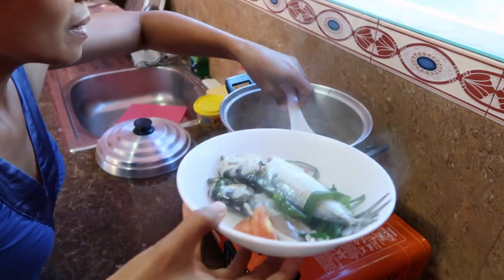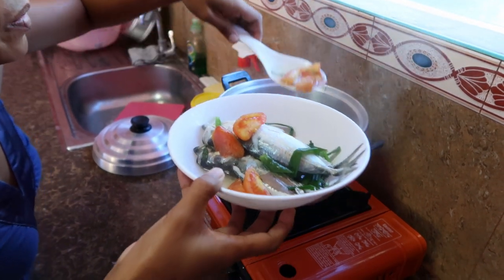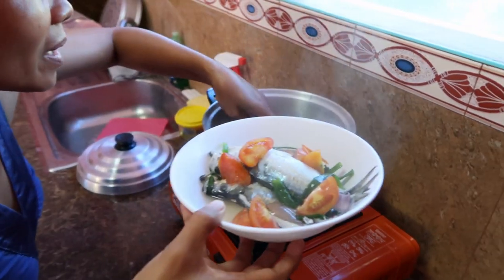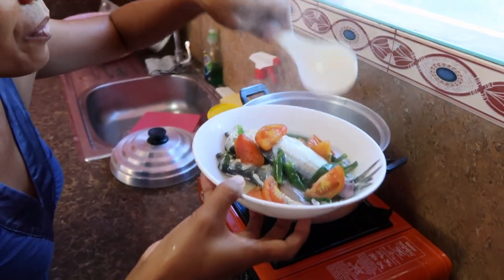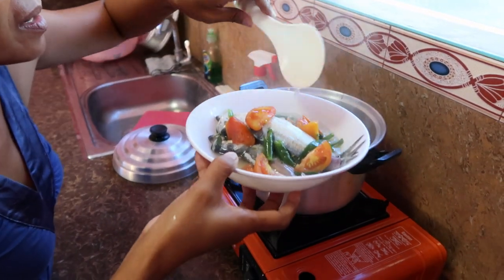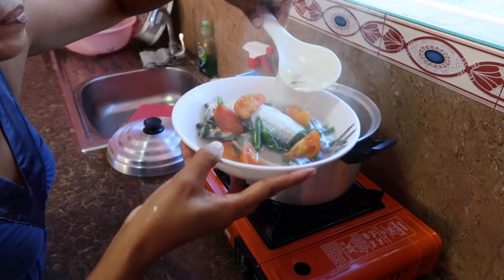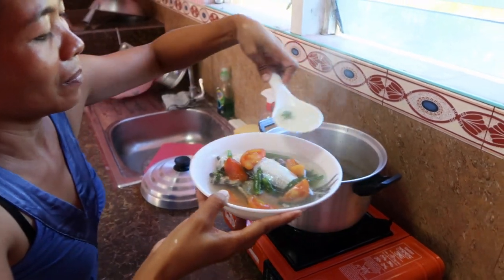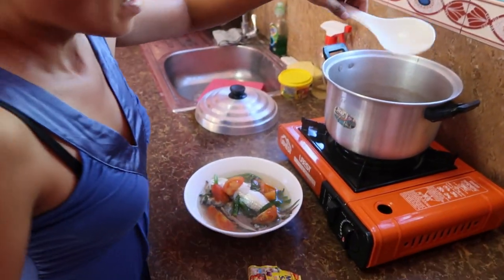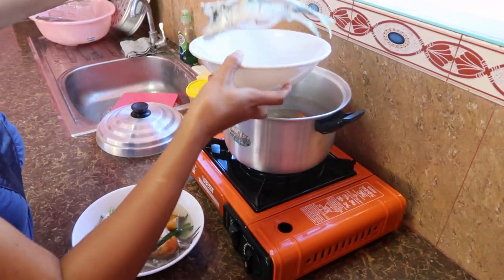Tomato. Look at that. With the green pepper. Be careful with that. Otherwise, you will cry. The green peppers are very strong. Yeah. And this is for me. For a small woman.